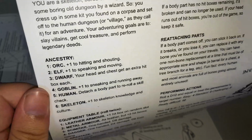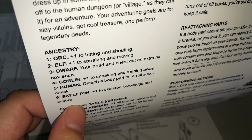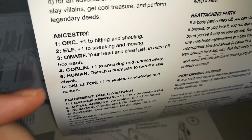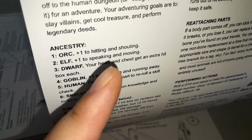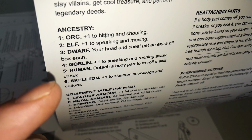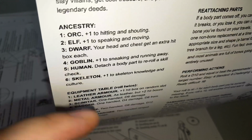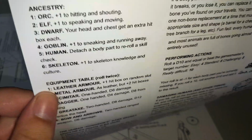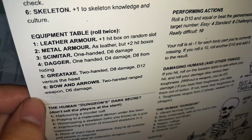Yeah, very silly. So each time I've played this, I have been an elf, +1 to speaking and moving. I've been a skeleton twice, actually, because that's very funny. Skeleton knowledge and culture.